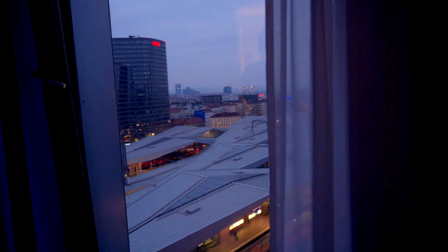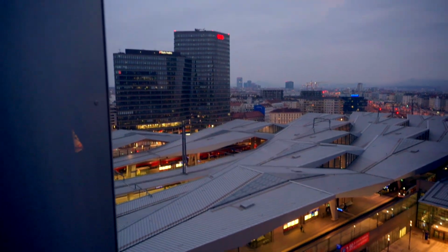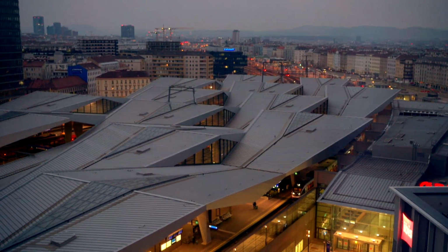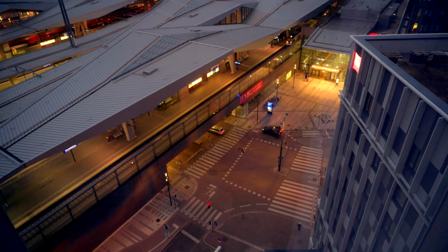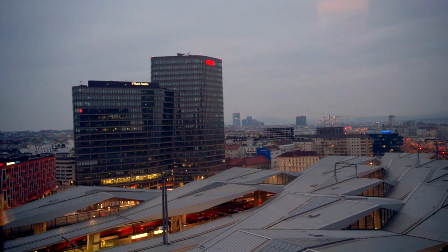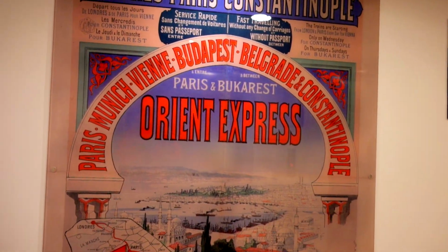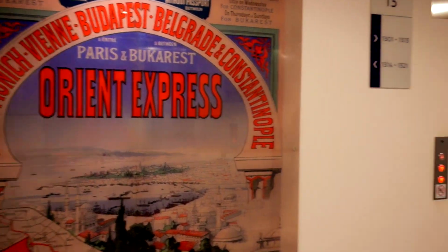Good morning, everyone. This is the view from my hotel room in Vienna. Look, the streets are quiet. And I'm just staying next to the train station. Alright, this is the area where I stay. It's very nice. Actually, it's a very nice hotel.